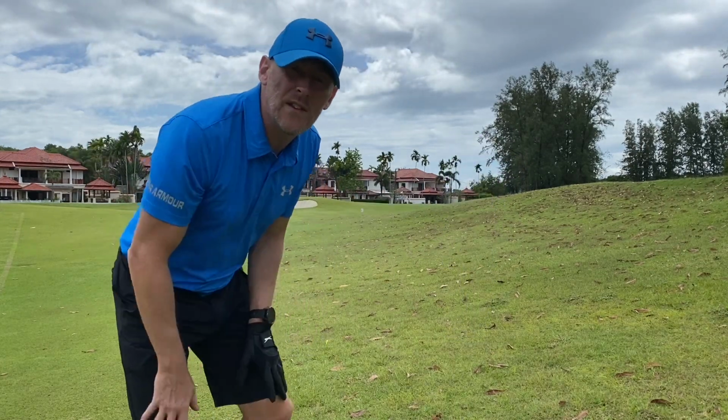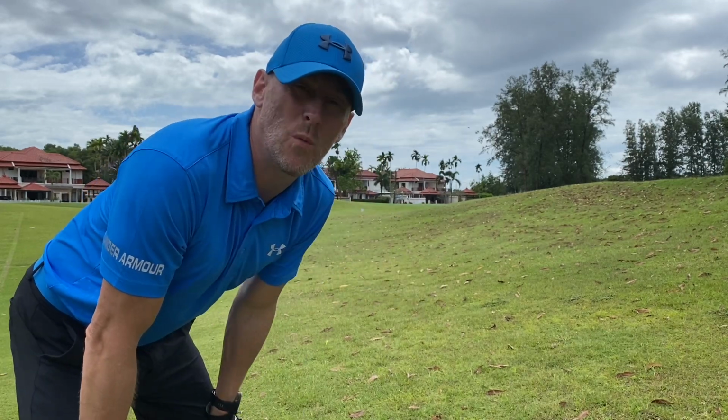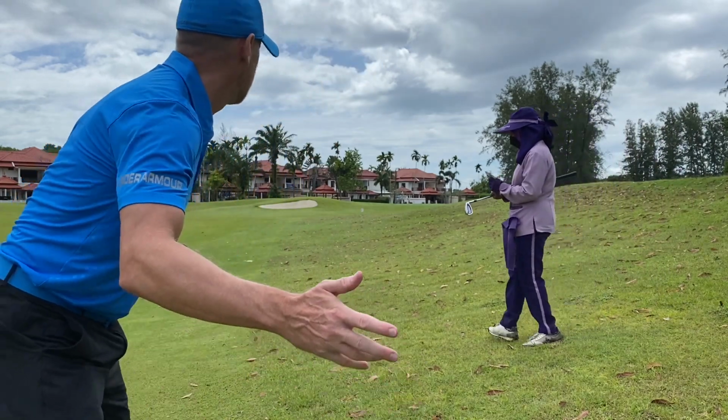So it's all going tits up today. The battery's run out of my rangefinder now. So now I have to rely on the watch, which isn't as accurate, but let's do it.